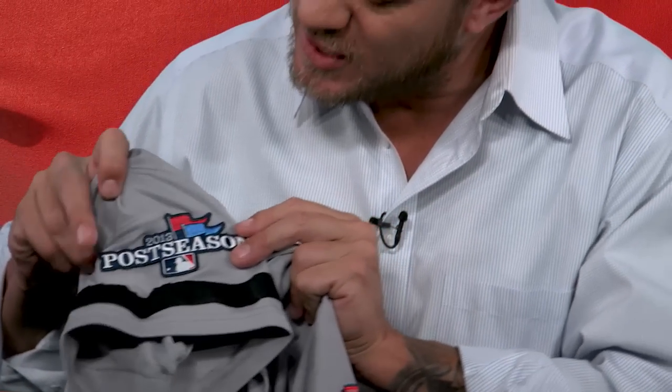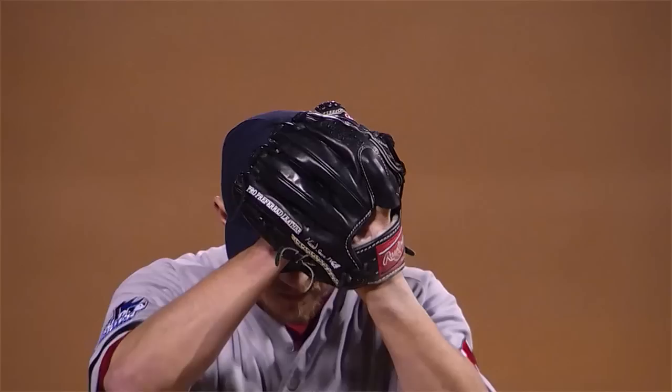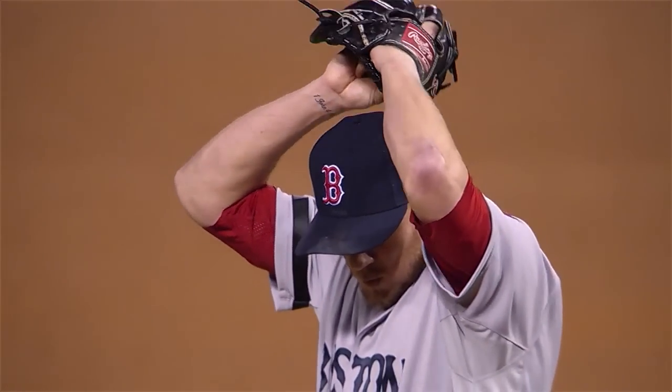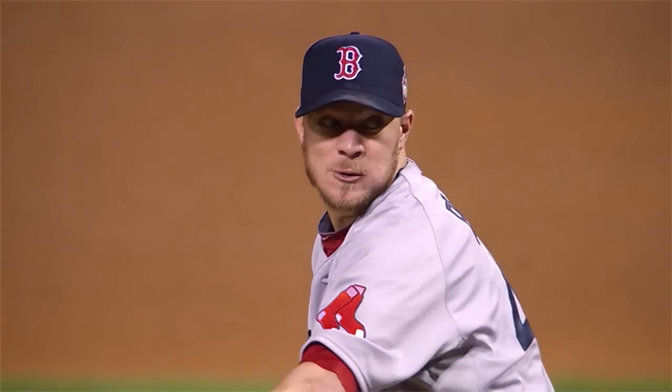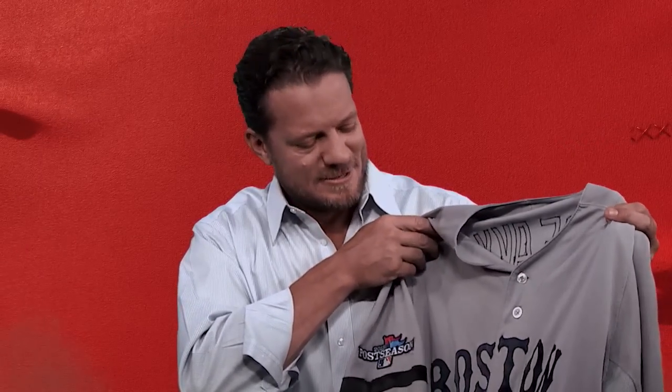And then you see this patch right here. This is from the 2013 postseason run, which was unlike anything I had ever been a part of. So many great teammates, coaching staff, training staff, and beyond, ownership group to punch through and hoist that trophy, along with Red Sox Nation after such a tragic event. Boston strong forever, baby.